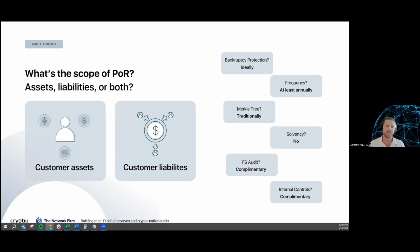Yeah, I think, like I mentioned, a lot of the misunderstanding came from a misunderstanding of scope, right? Hey, is it just a proof of assets? And if so, what does that prove? Is it a proof of solvency, right? And if so, are you accounting for everything in the company, right? Is it a financial statement audit? So to really understand the true intention of a proof of reserves, from ideation, the best way to figure that out is to go back in history.